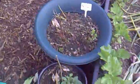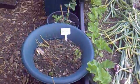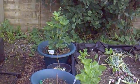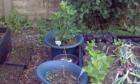Okay, next door here we have some fruit trees which were bought very cheaply for about £1 each, and they're not doing much apart from the one on the end, which is another red currant, and that's doing quite well, which I'm very pleased about.